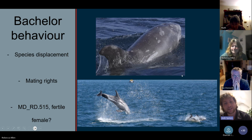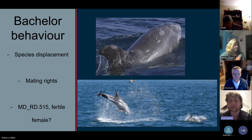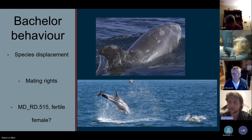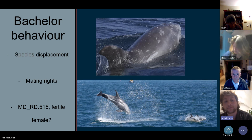And you can just see the Risso's there at the bottom of the picture with the common dolphins as well. And this is another one of the suspected bachelor pod group members. And the common dolphins, like Duncan's saying, are everywhere at the moment. They are inshore, and they've become really high in numbers. But not only are the common dolphins displacing porpoises, but Risso's dolphins are known to bully and pester other cetacean species in the Azores, like sperm whales and pilot whales, which are a lot bigger than them. So they'll also come round and bully common dolphins out of their feeding areas as well, by the looks of it. Next slide, please, Bex.